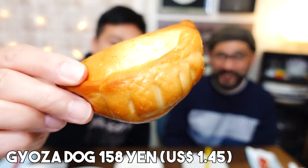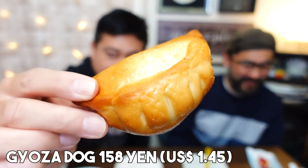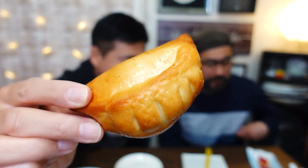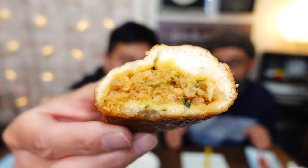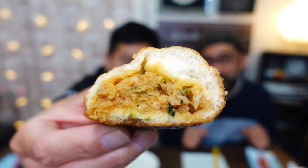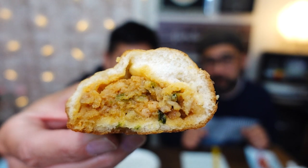So next thing I want to try is this thing right here. It looks very interesting. Check it out, guys. What is that? Is it a gyoza? Is it a jumbo size deep fried gyoza? No, it isn't. It's called the gyoza dog. That's what it looks like on the inside. I guess that's gyoza meat on the inside. Gyoza filling. Yeah, and then the outside, instead of the usual gyoza wrapper, I think this is bread.